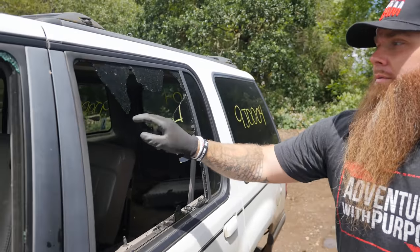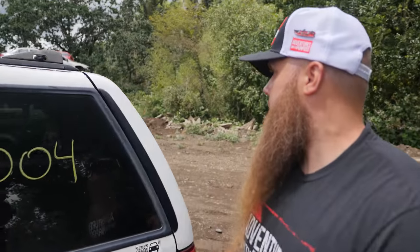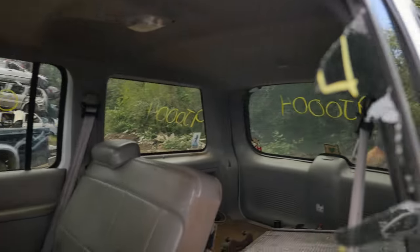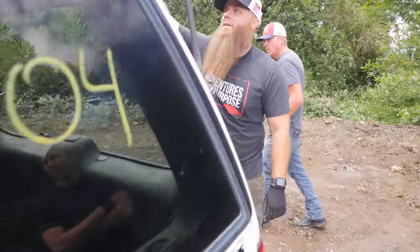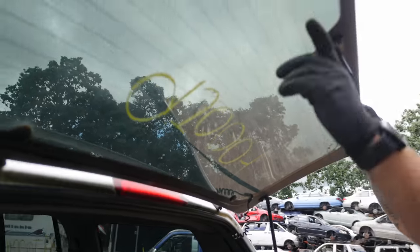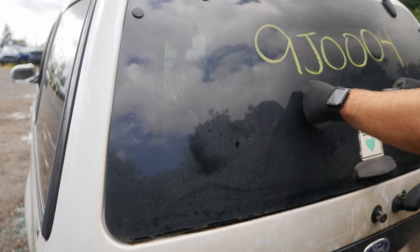Okay, now what about back windows? Most back windows have the radio antenna built into them. If you look from the inside out, you can actually see all those lines. Well, that's for the heater, right? That's for the heater. Oh, for the defroster, right? Yeah, all these running across here. You can see it plugged in right there. Is this one tempered? I would think so.